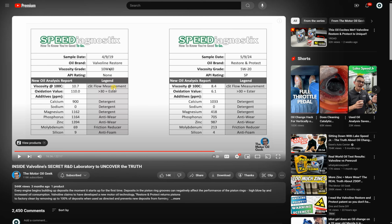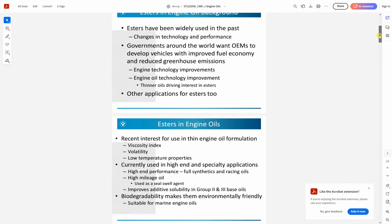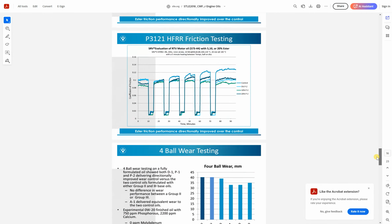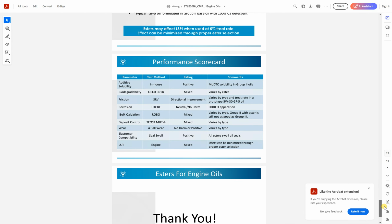All right, so now where else do I want to go? Oh, one last thing I want to show you about the elastomers here. Here's this presentation I found online, esters for engine oils. Now, this is a nice presentation. I'll even link this down below too. But we're just going to go to the last part. I just want to make that point again and summarize everything here. If you go down here to elastomer compatibility, seal swell, positive, all esters swell all seals.